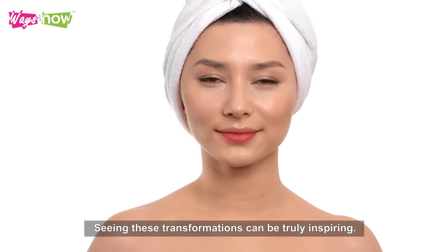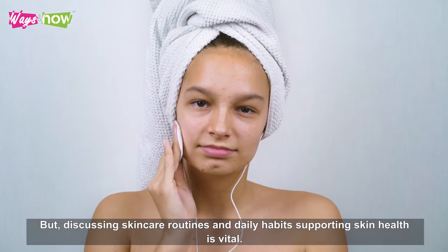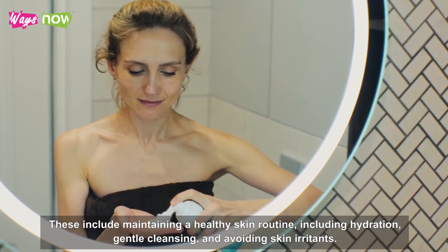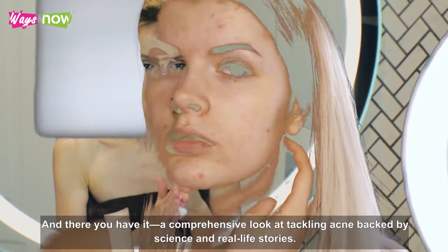Seeing these transformations can be truly inspiring, but discussing skincare routines and daily habits supporting skin health is vital. These include maintaining a healthy skin routine, including hydration, gentle cleansing, and avoiding skin irritants.